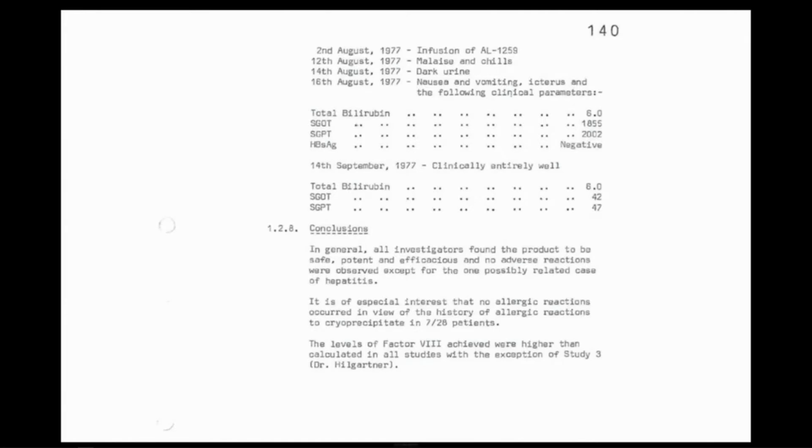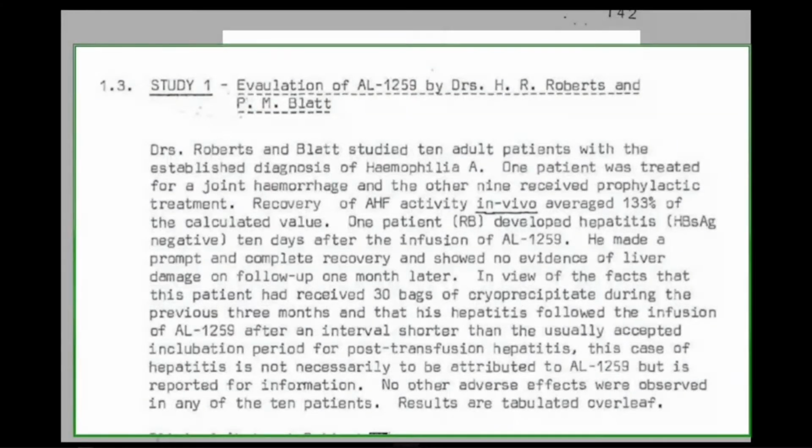And then if we go to page 146, there is a further description about a patient, about 5 lines down in study 1, top of the page, one patient developing hepatitis 10 days after the infusion, made a prompt and complete recovery, showed no evidence of liver damage, and follow-up 1 month later. And then towards the bottom of that paragraph, it says no other adverse effects were observed in any of the 10 patients. So it's a short and passing reference to non-A, non-B hepatitis in the Irish application that was being made at around the same time.